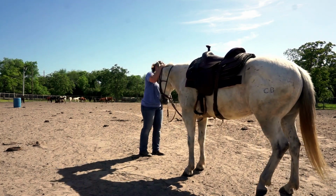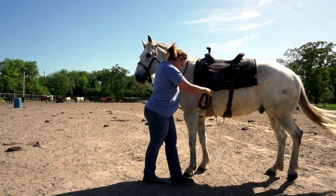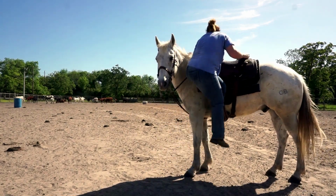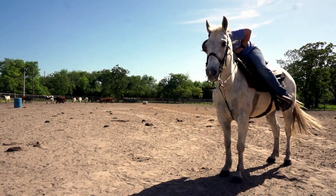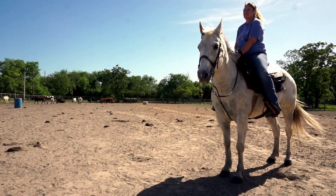I'm going to be getting on him. The flies are pretty bad today, but Dude, Little Buck, has always been good and stands there when I get on him. A friend, I had to laugh, says, "Oh, that brand CB, that means can buck." I just laugh. Oh, goodness.